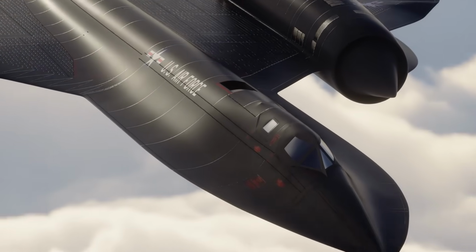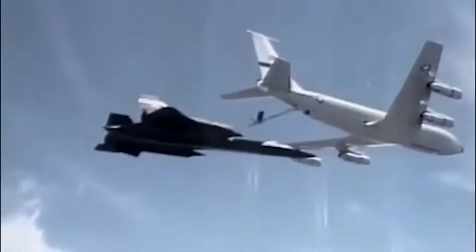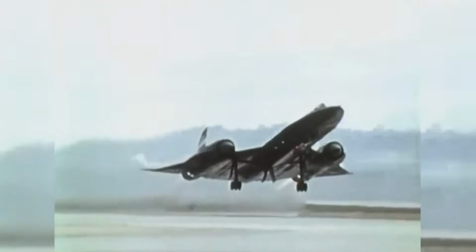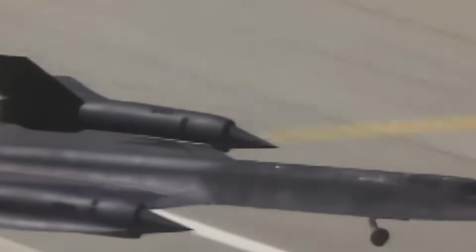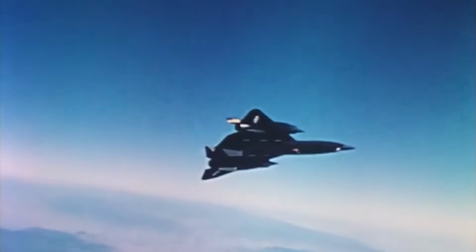The engines are burning fuel at a rate measured in pounds per second rather than gallons per hour. The inlets are managing shockwaves with mechanical precision measured in fractions of an inch. The airframe is 900 degrees on its hottest surfaces and expanding continuously. And the aircraft is doing exactly what it was designed to do, existing briefly in a physical regime that nothing else could reach, and returning information that nothing else could collect.